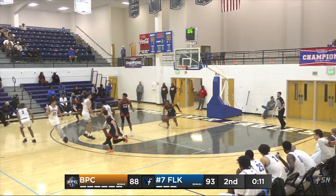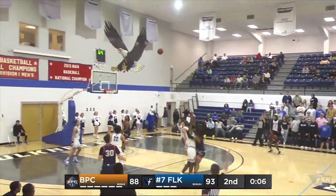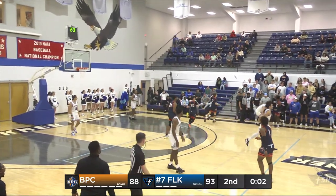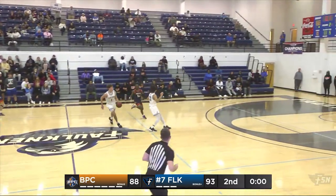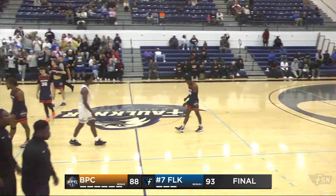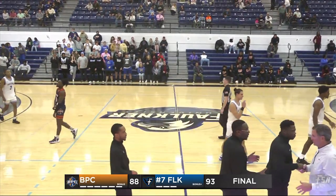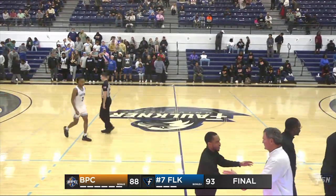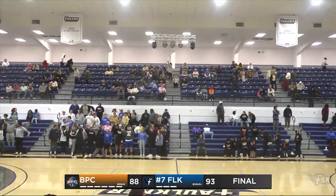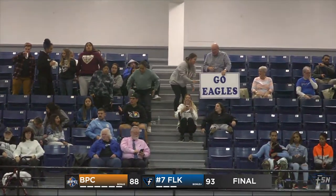Back iron, no good. Rebound, Lance Smith. Smith pulls it. Three, no. Trace Hill, his ninth rebound. That should do it. Trace Hill dribbles it out. And Faulkner survives Brewton-Parker tonight. The Barons brought the fight in the second half. In the end, the deficit was too big. They were down 16. They could not quite come all the way back from down 16.